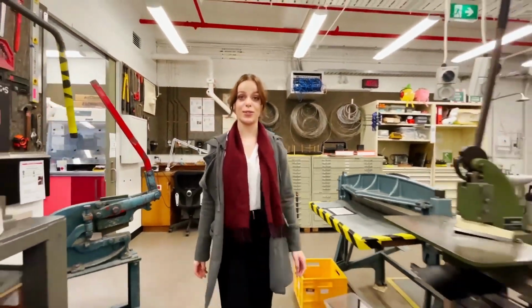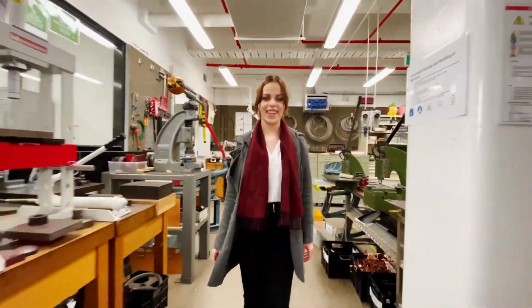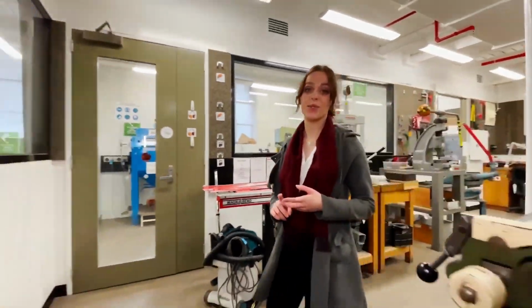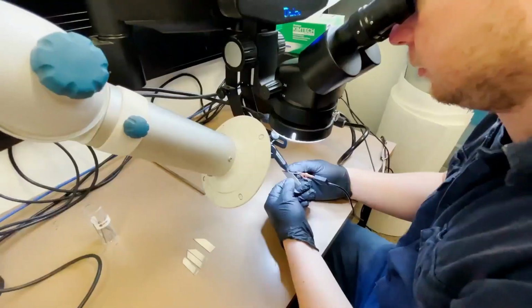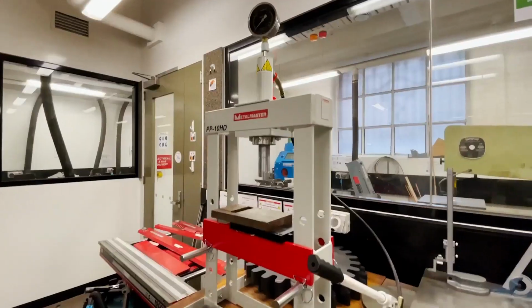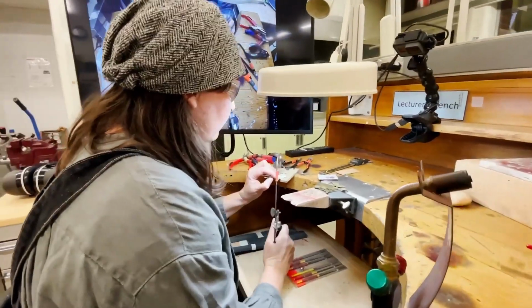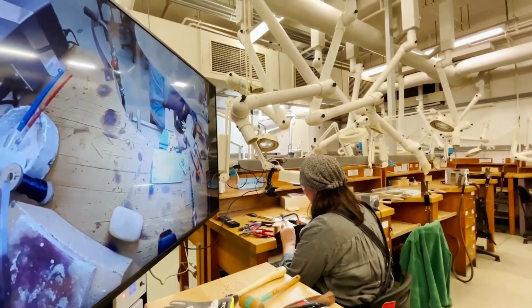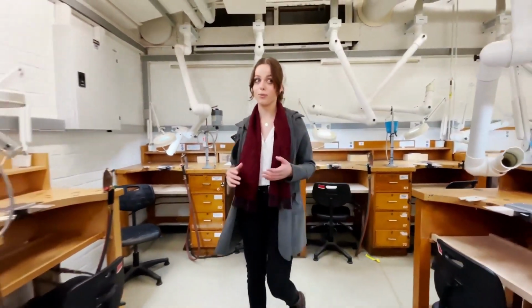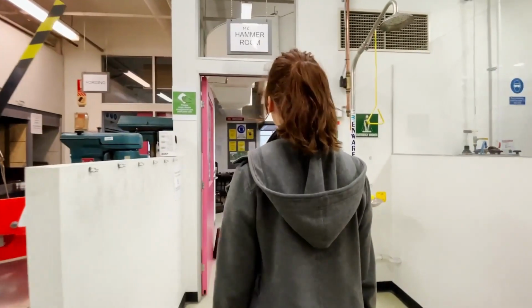Here in our gold and silversmithing studios, students learn traditional and contemporary metal technologies. They're taught by artists, jewellers and craftspeople and are taught a range of techniques such as soldering and 3D printing. With these jewellers' spaces and benches, we're really fortunate to have all this equipment and technology ready to use for all our students.